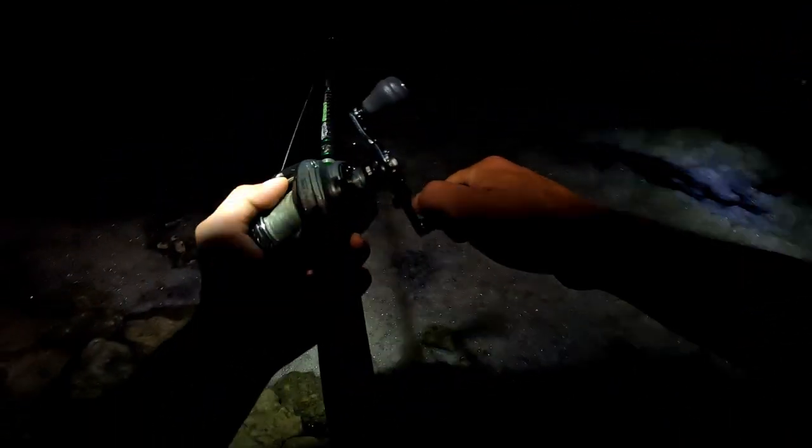Jesus. What's going on with my light? There you go. All right, so we're hooked up again on the Papa Pete. Number two, baby. Okay. A little bit close quarters action on this one. Not as big, but definitely still a nice fish. Yeah, definitely still a nice fish.